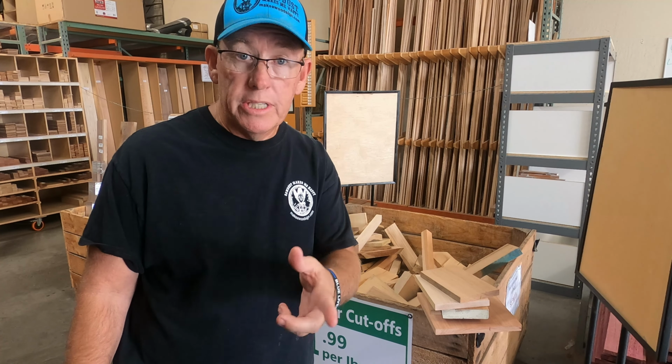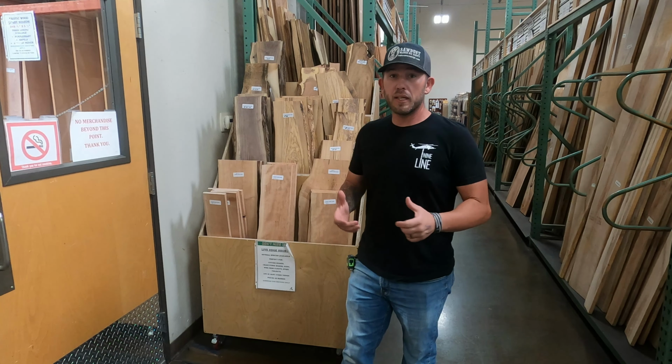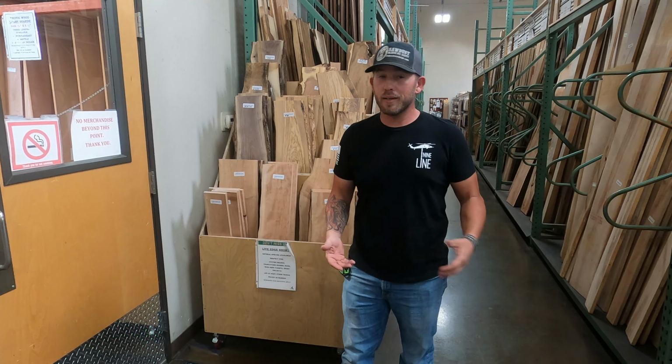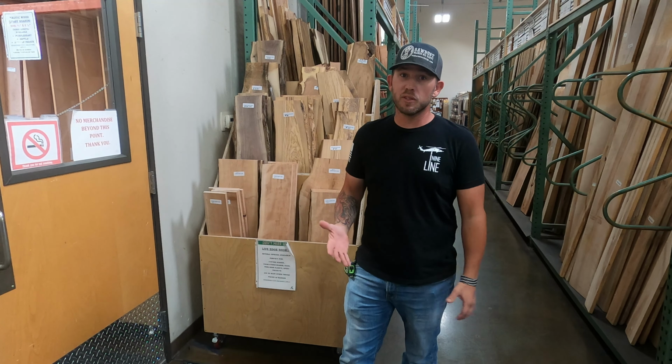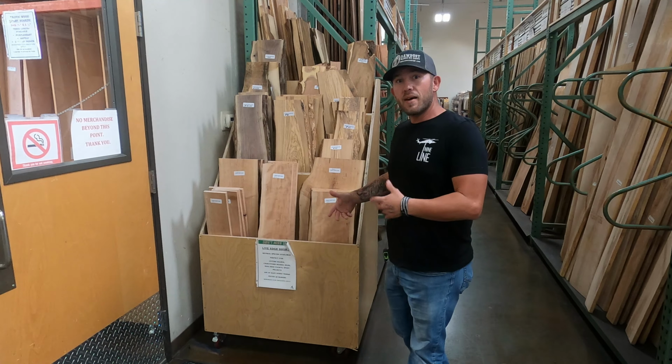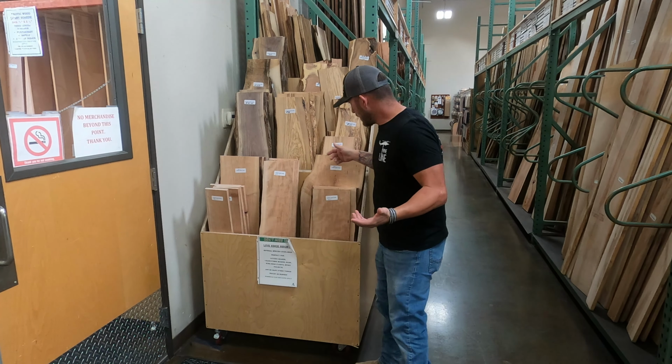So we're going to move on to a different place here in Woodworker Source that we think has some really good buys you guys can turn into money. So one thing that everybody loves is live edge slabs, right? But if you're getting a full-size live edge slab, you could be spending hundreds of dollars. So they have these short slabs, which are basically just cutoffs.